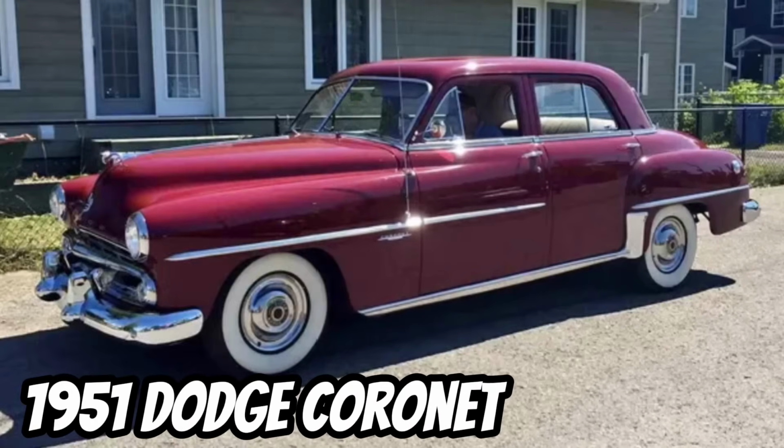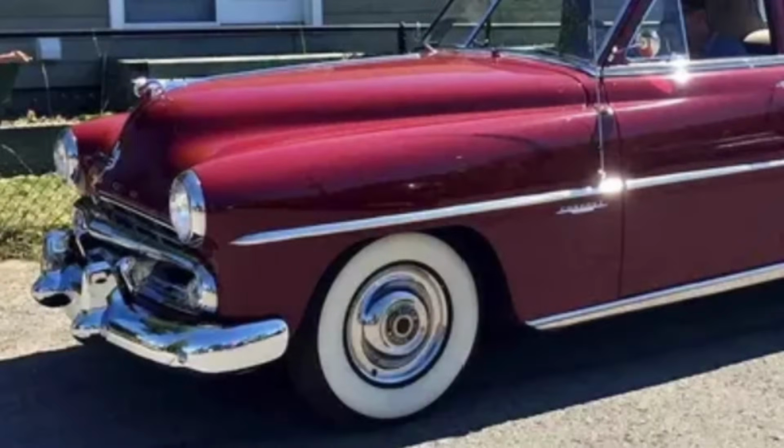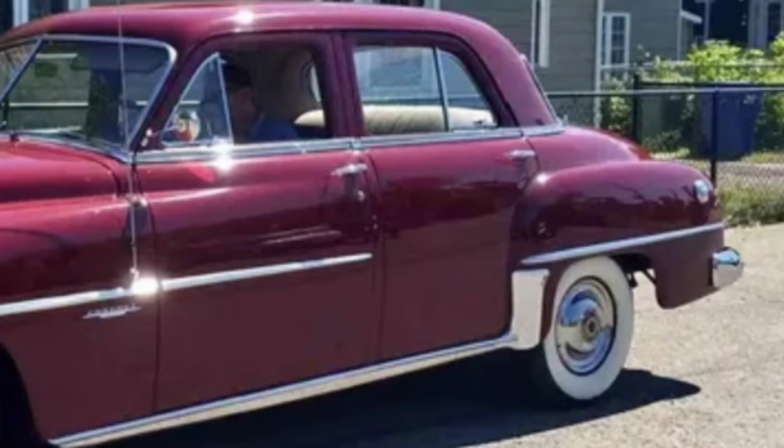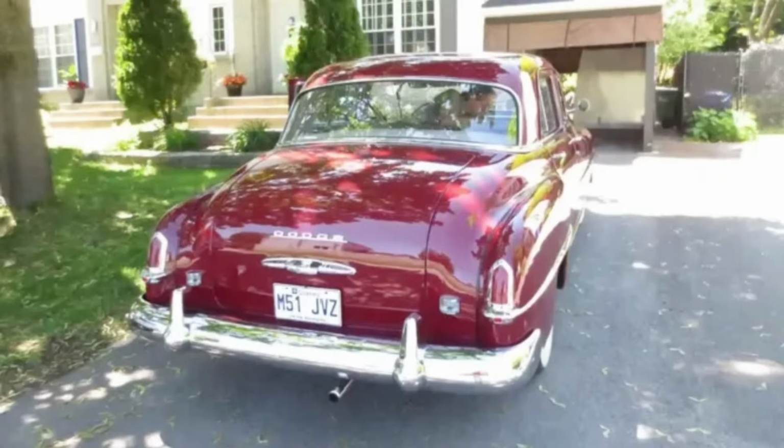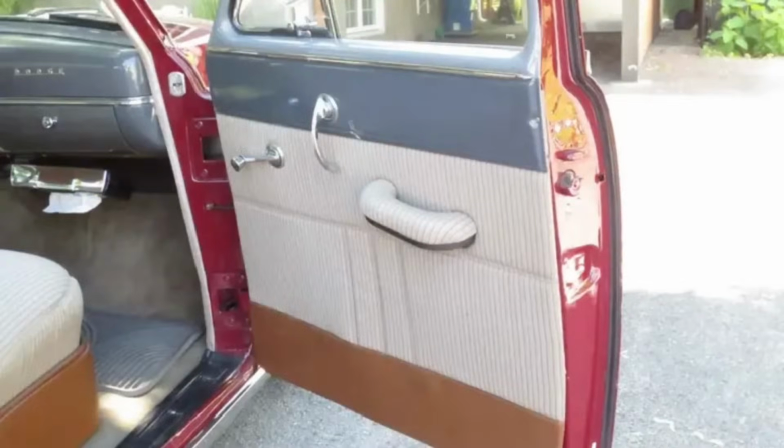Number 10. The 1951 Dodge Coronet DLX, priced at $13,500, is in excellent condition with 32,000 original miles. It features a 6V battery, carburetor, and an engine restored to original specs in 2017. Recent replacements include the choke, generator, voltage regulator, exhaust, clutch, horn, starter, solenoid, and rubber hoses. It has been meticulously maintained, stored in a heated garage, never exposed to rain, and comes with a car cover.